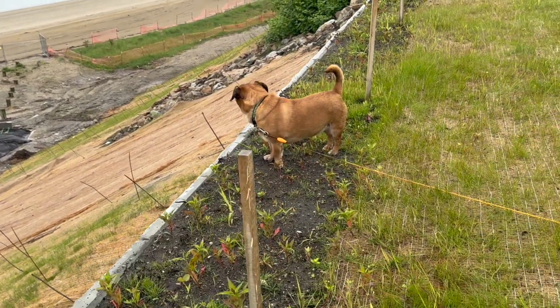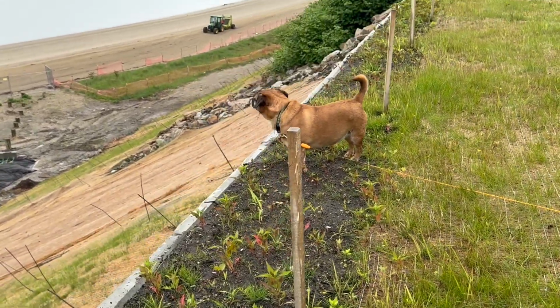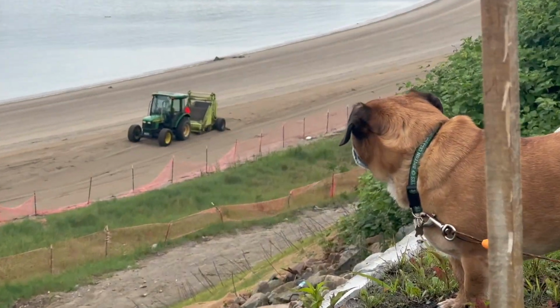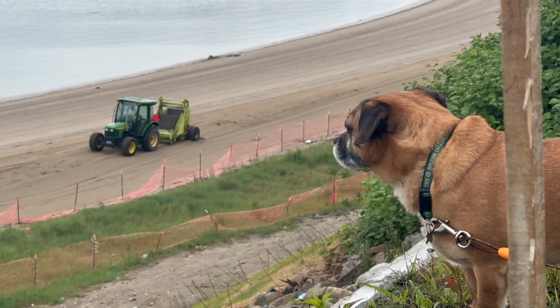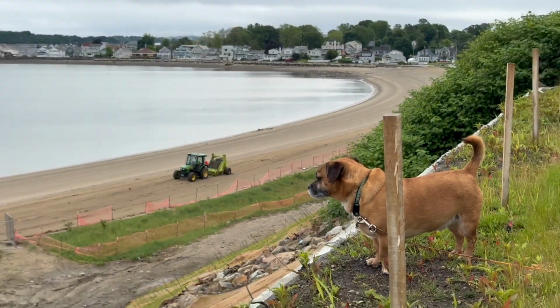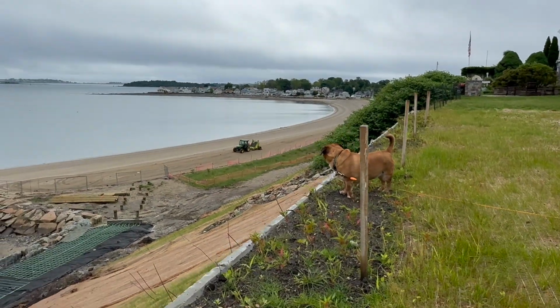Oh, here's a little photo op of T-Rex watching the groomers. We love freshies. All right, here's the GFS. You hear me better now.